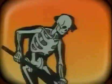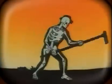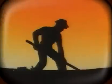Now, why do you have all these bones? Well, the best way to answer that is to take your skeleton away and see what happens. Oh, look out. Down you go. You see, you really need that skeleton. It's the framework that holds your body up.